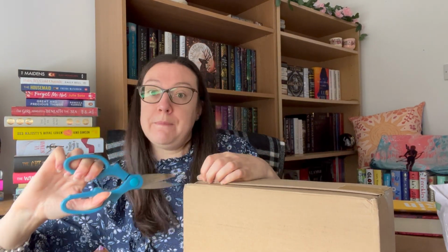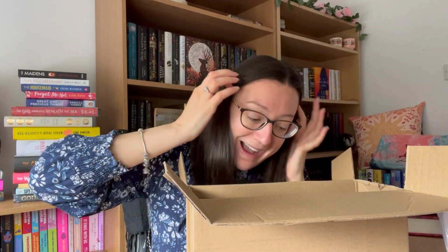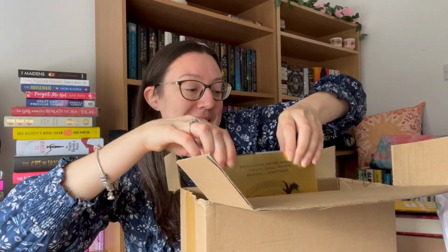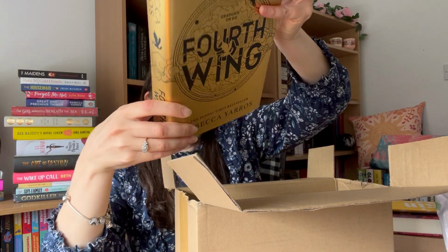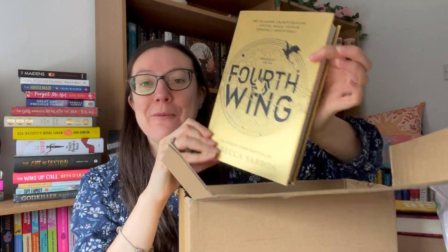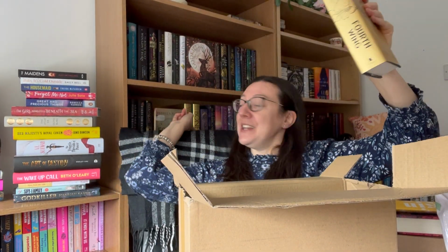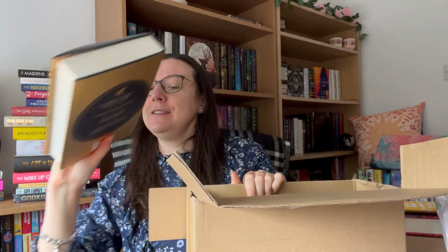Whilst we're here, let's do another Works box. This is the one that's been sitting there the longest. I have not opened this at all, so bear with me. Okay, I'm in, just about. Okay, so I remember, this is going to seem very random, I ordered a copy of Fourth Wing. And you might be thinking, Michelle, why on earth have you ordered just another standard edition of Fourth Wing? I have a standard edition here, I have the German edition here, I've pre-ordered another couple of editions, and this is for a reason.